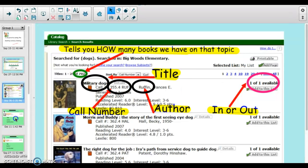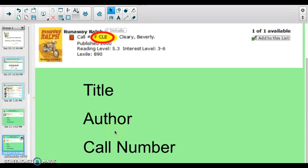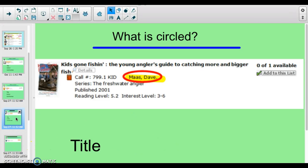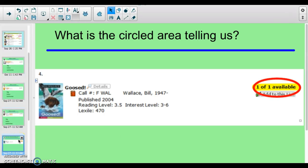From there, I had you get dry erase whiteboards, and we answered some of these questions like what is circled? That would be the title. In this case, this is the call number. Then we have the author. Remember, it's last name, comma first. And what is this telling us? Well, this tells us that the book is available in the library. We have one copy and one is on the shelf. Essentially, it's telling us whether the book is in or out.